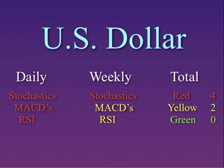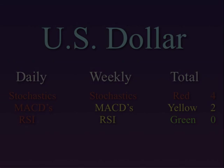And so, summing up the US dollar, we analyzed the daily chart and the weekly chart. On the daily chart, we found the stochastics, the MACDs, and relative strength index were all bearish. We gave them red marks. And on the weekly chart, the stochastics were bearish, and they were starting to turn, so we gave that a red mark. MACDs and relative strength index have not confirmed that move yet, so we gave those yellow marks. And for a total, we got 4 red marks, 2 yellow marks, and 0 green marks for the US dollar.